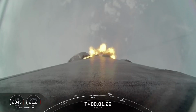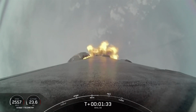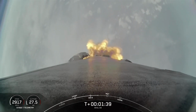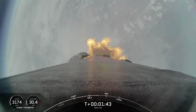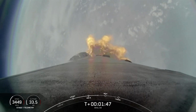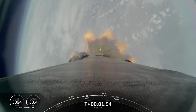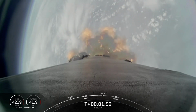Main engine cutoff, or MECO, is where all 9 M1D engines shut down to slow the vehicle down in preparation for stage separation, which is where the first and second stages separate from one another. Followed by this, the MVAC engine on the second stage will light, which is called out as Second Engine Start 1, or SES1. This engine burn, lasting several minutes, will propel the second stage and the payload to orbit. The boost back burn will assist the first stage in returning to its recovery location at landing zone 1.